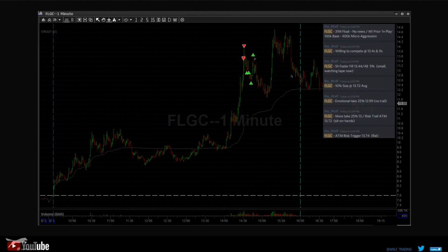So FLGC, we're watching this. Again, you can see that this is a lower high, it's bullish, but you can see here we had eyes at around like 10.24, I believe. Let's go ahead. We have a slide. Let's pull a slide.